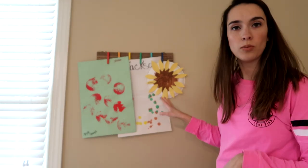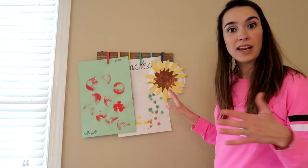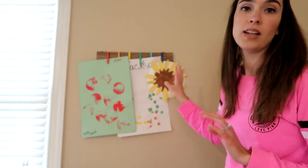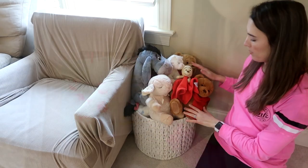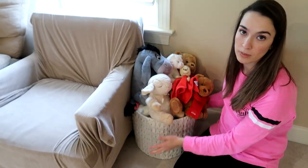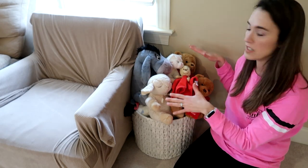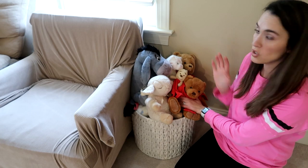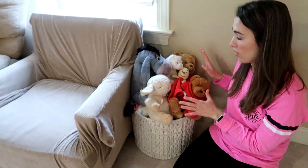So these are what he's made in preschool. I have them displayed, kind of like refrigerator stuff, just to display his cute stuff. This woven basket is from Target as well. And I keep his blankets, extra blankets and stuff underneath. And then all of his stuffed animals are sitting on top of it. We don't have too many stuffed animals now, so this is all that we have.